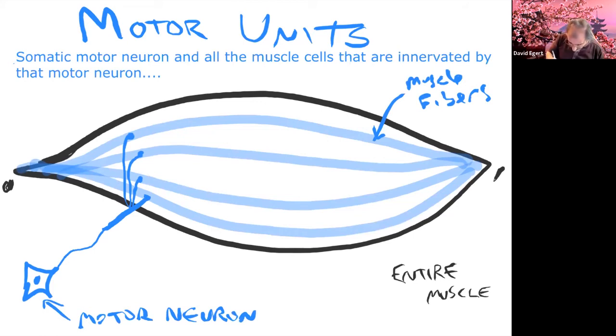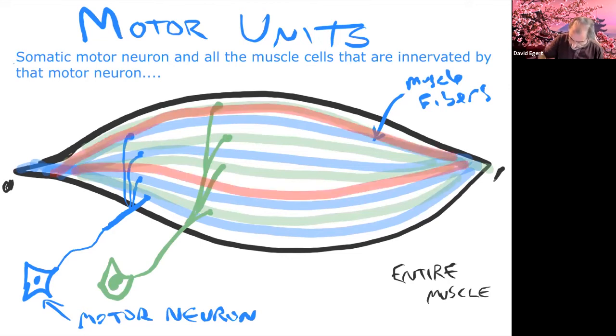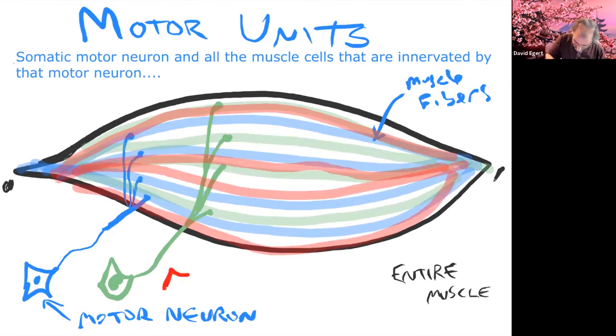Another motor unit, I'll do my green motor unit. So I'm going to have my green fibers in here. And I'm going to have my green motor neuron, which is going to innervate the green fibers. And I'll have my red motor unit. Here's all the red fibers. And I'll have my red motor neuron innervating the red fibers. So this is basically the idea of motor units.